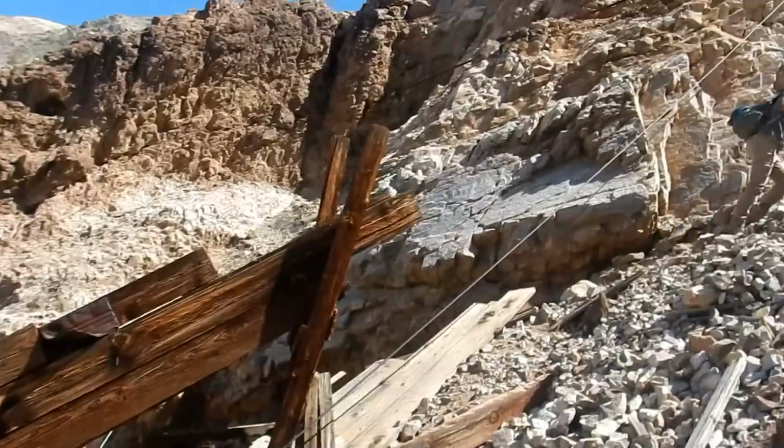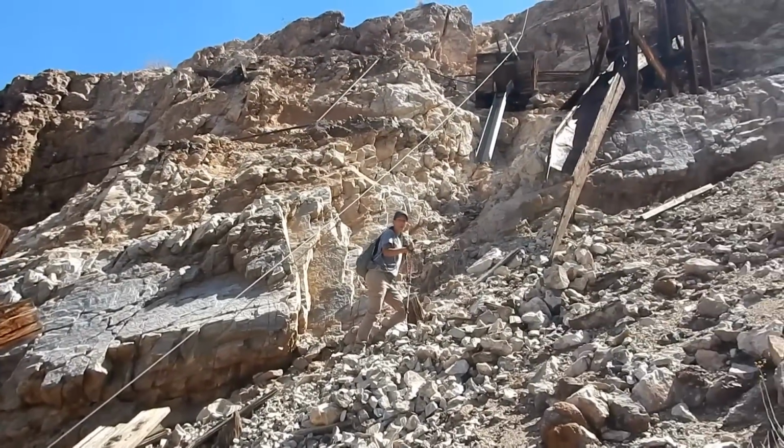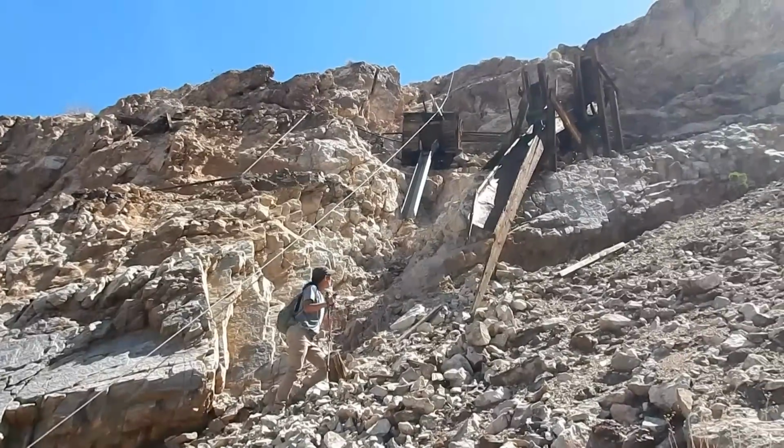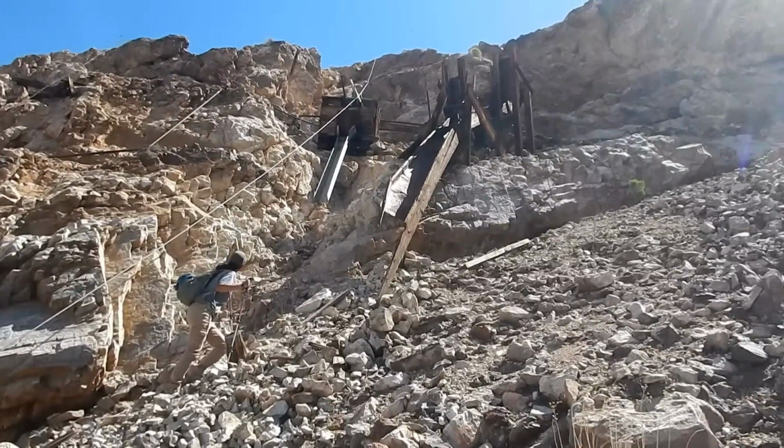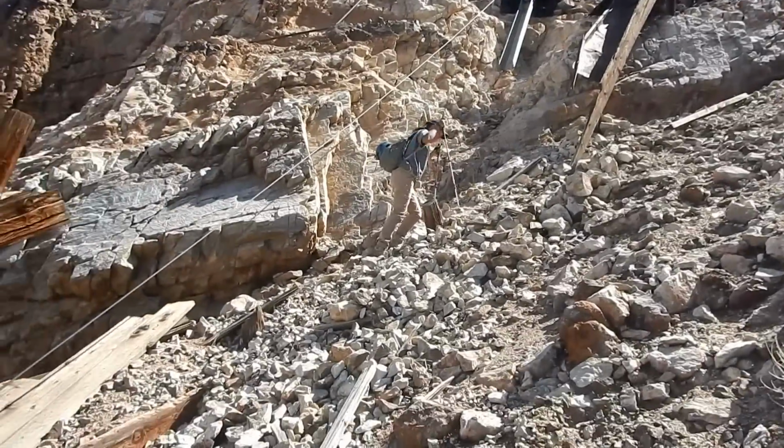There was a cable here too. I don't know if there's a tram, was an aerial tram. Looks like another little ore bin right ahead of Julie, plus another chute. I don't know if this chute was all connected at one time. It probably was.